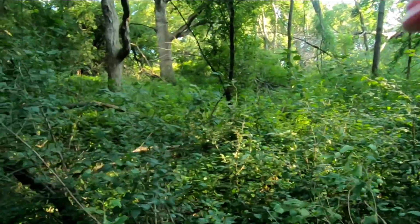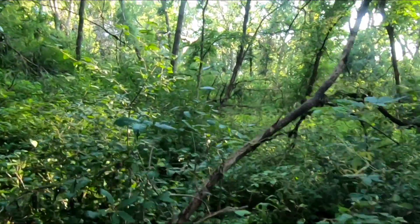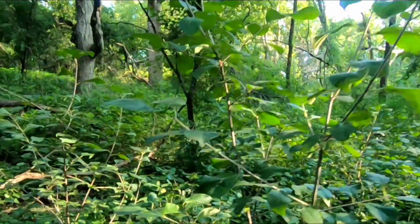Haven't chased up any wildlife yet. A lot of times on this end of the woods is where the turkeys hang out.